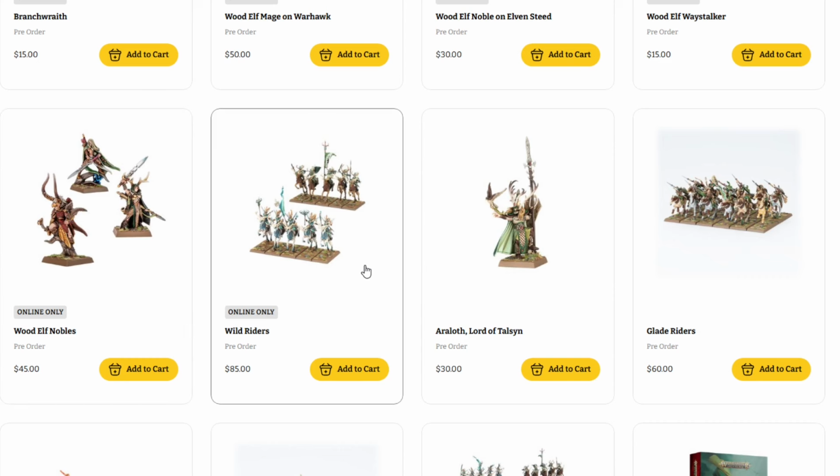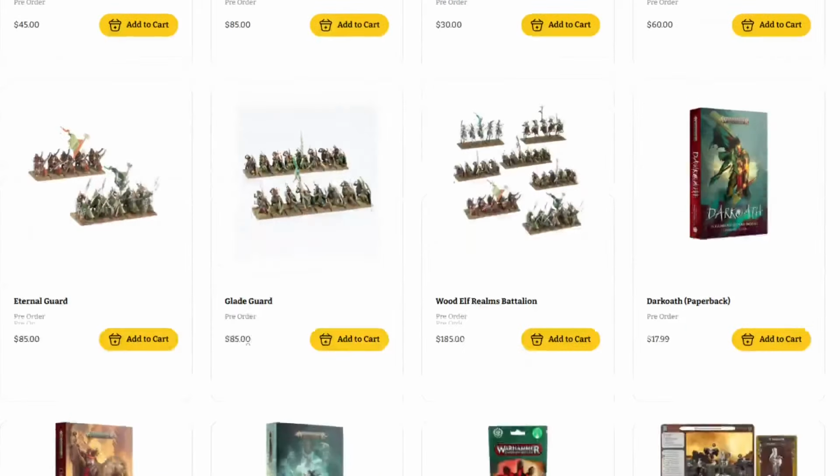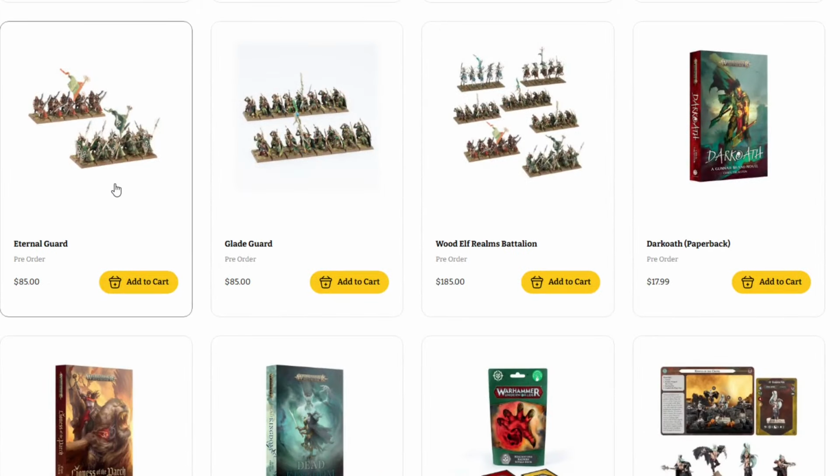We have the Wild Riders coming in plastic now for $85. Then we have Araloth, the Lord of Talsyn for $30. We have the Glade Riders coming back for $60. Then moving on here, we have the Eternal Guard coming back for $85. We have the Glade Guard coming back for $85.